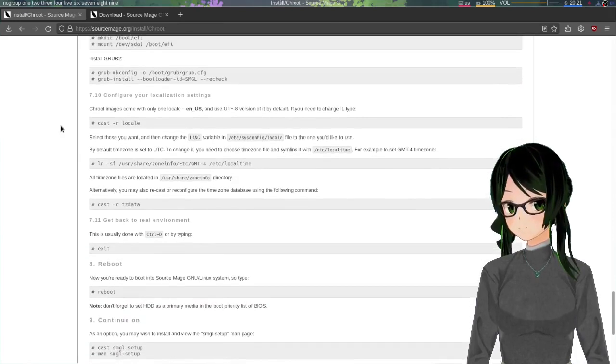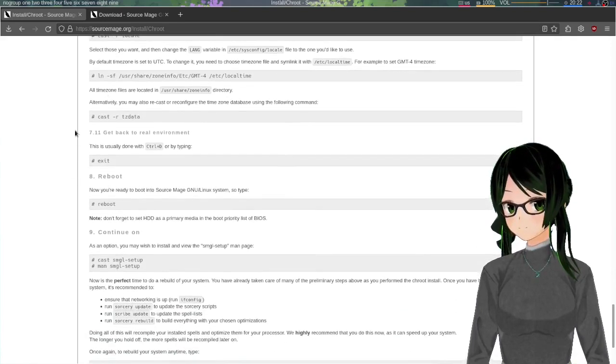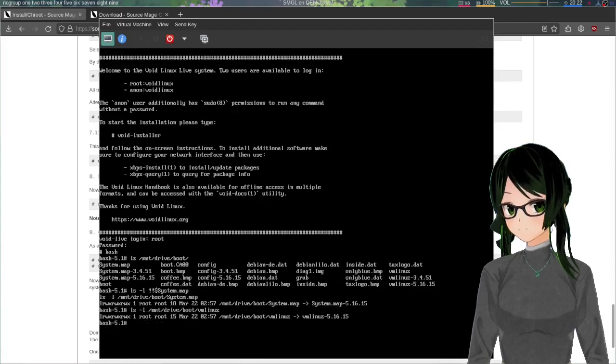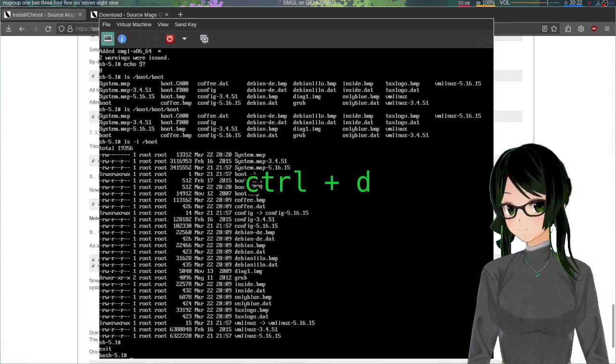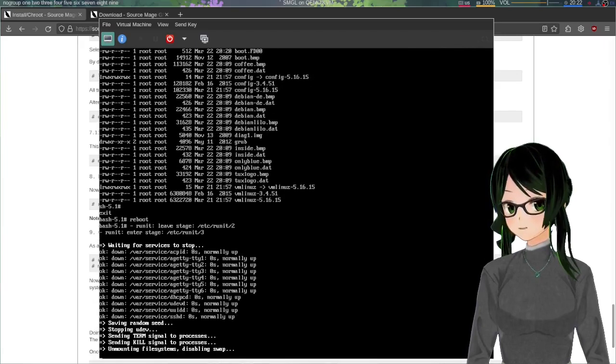Scroll past UEFI stuff. Locale should be fine. I think all of those got generated earlier. Already selected a time zone because it prompted for that earlier. So now time to just see. Okay, I did still have a session going there, so just exit that, reboot, and see what happens.